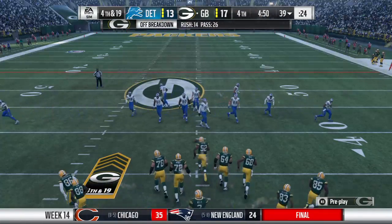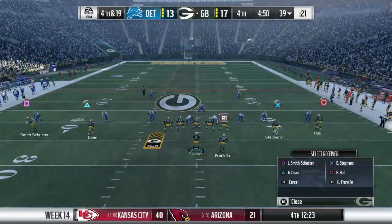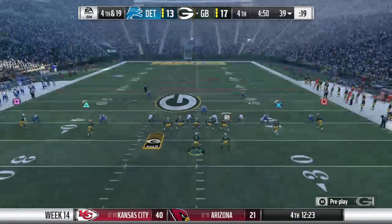I like that, yeah. There was contact. I don't know, like you said, enough to warrant the flag. It was close, though.